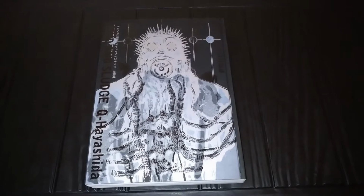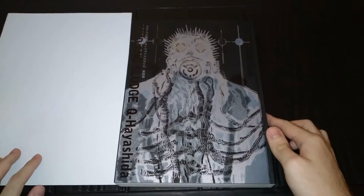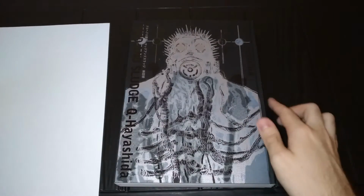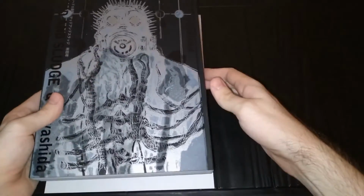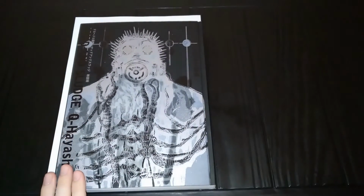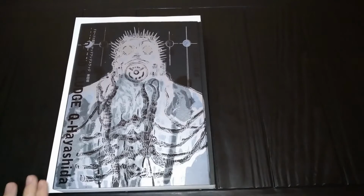All right, I almost forgot. I guess I should mention the size of the book itself. This is an A4 sheet of paper. This is the book. And so you get a basic idea. So this is published in a B5 format, slightly smaller than an A4 piece of paper.